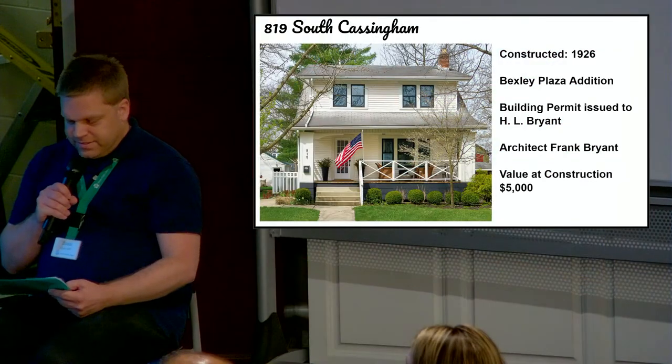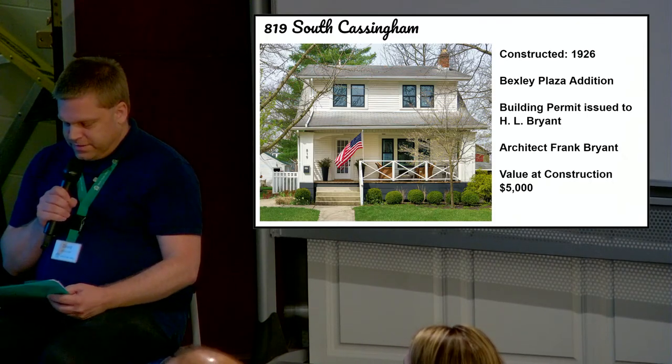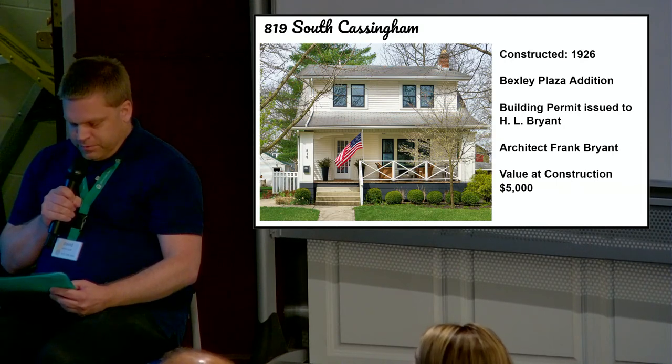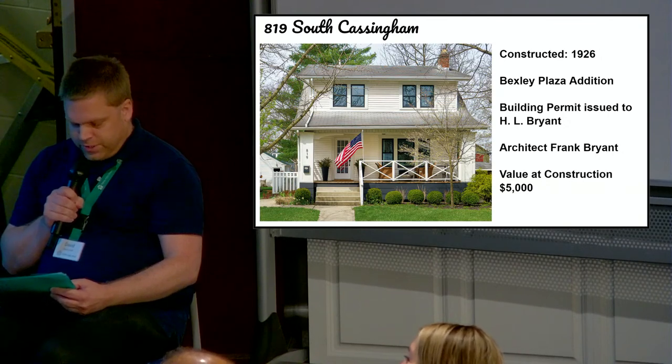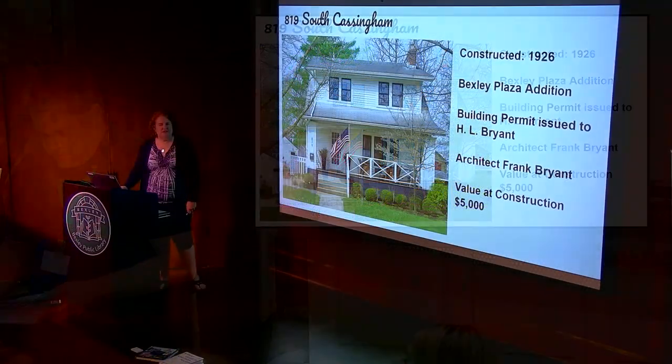819 South Cassingham was constructed in 1926 in the Bexley Plaza addition. The permit was issued to H.L. Bryant, and the architect was Frank Bryant. Its value at construction was $5,000, and the permit was issued for a six-room, two-story, brick and frame with two-car garage. That's interesting, because it's not brick.